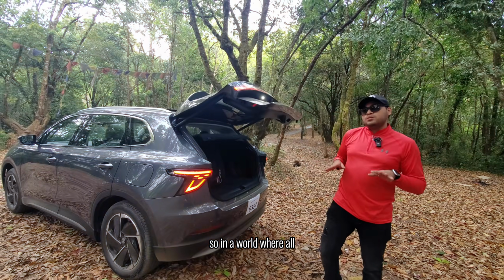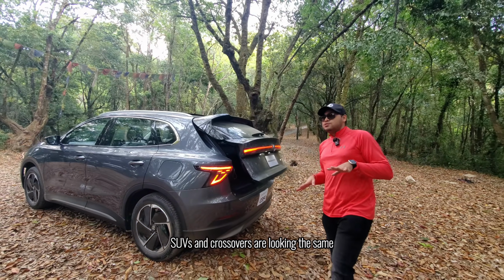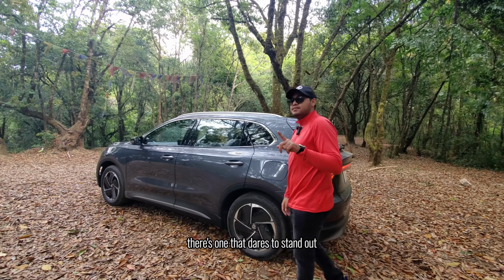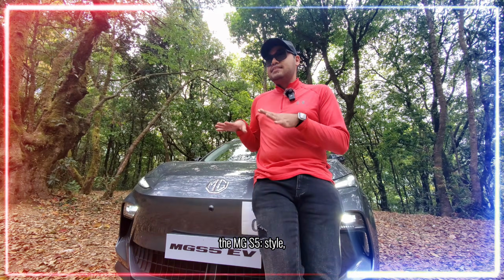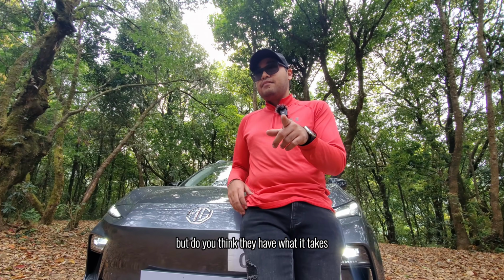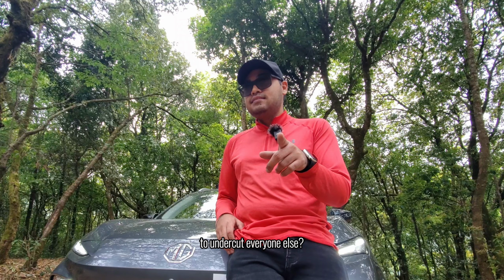So, in a world where all SUVs and crossovers are looking the same, there's one that dares to stand out. The MG S5: style, tech, and performance all packed into one. But do you think they have what it takes to undercut everyone else?